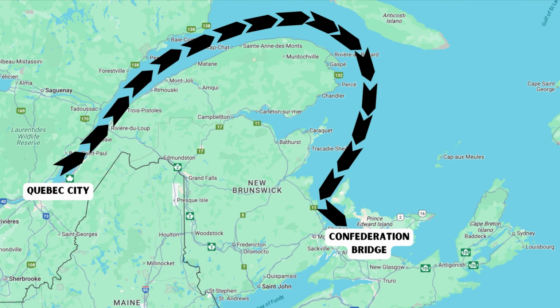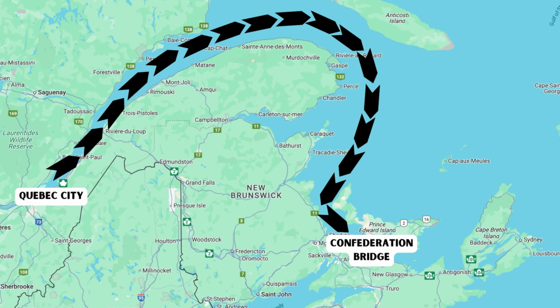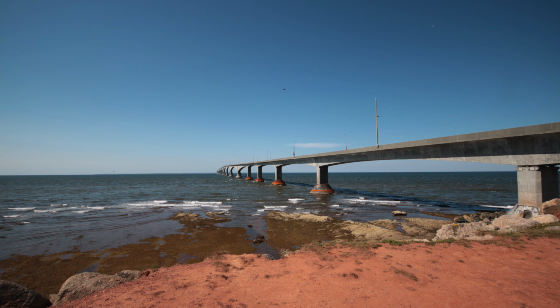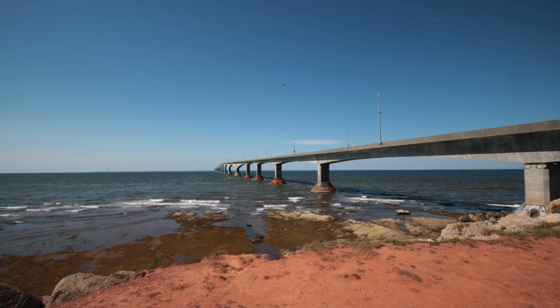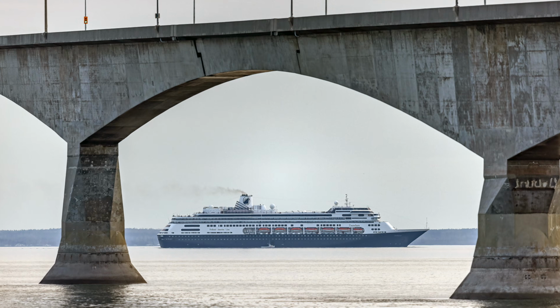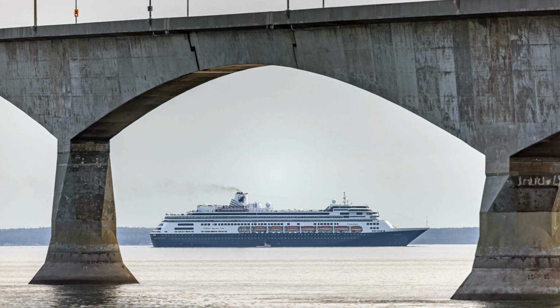Now, if you're coming from Quebec or other ports closer to the entrance of the St. Lawrence River, if you can pass under the bridge based on your ship size, it'll be early in the morning before you arrive into Charlottetown. Alternatively, if you're cruising towards Quebec after Charlottetown, you might pass under the bridge a couple of hours after leaving port. Now, typically only ships with around 1,600 guests or so, or smaller, are small enough to fit under that bridge, where the conditions do permit too.